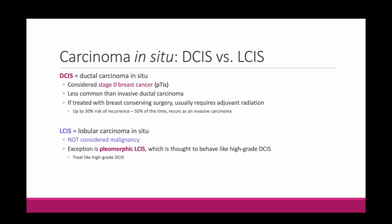The other type of carcinoma in situ is lobular carcinoma in situ, and this is not considered a malignancy. The exception to this rule is something called pleomorphic LCIS, which is thought to behave like a high-grade DCIS, and so we end up treating it as if it were a high-grade DCIS. But LCIS otherwise is considered an independent risk factor for developing cancer, but it's not considered a malignancy, and it's not something that we treat.